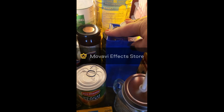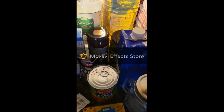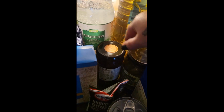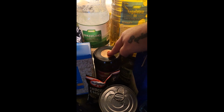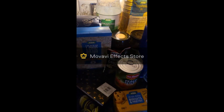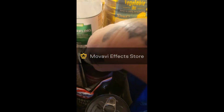I picked up one milk because we still have some at home from the big pack. My husband opened one today, so I thought I'd replace it. So I got a blue milk. I got some gherkins. I got some beetroot for myself. I like to eat it with my roast or anything else. Usually I eat everything with pickles or beetroot.